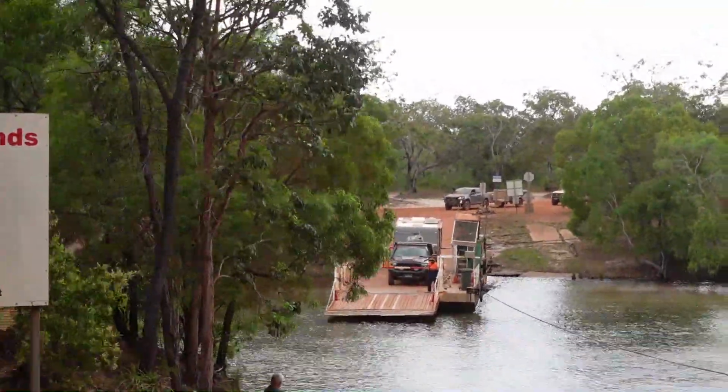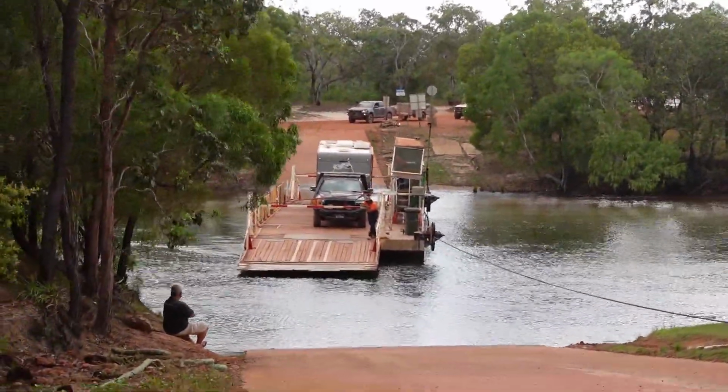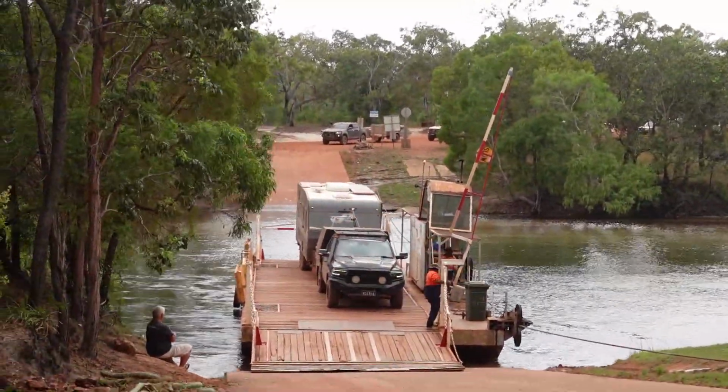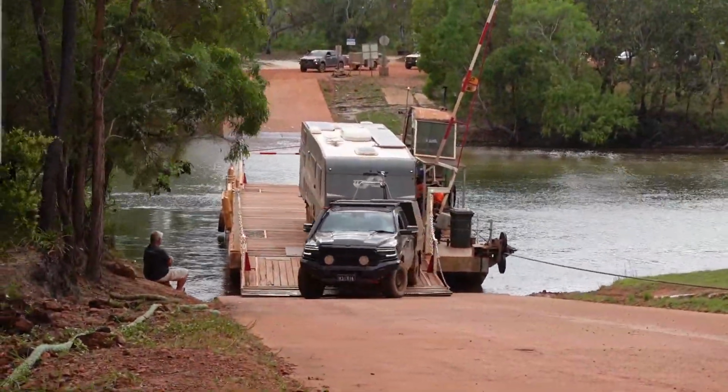Didn't really matter. We were in the queue, but unfortunately they only take six cars and one car with a trailer, or possibly two, depending on the length. So they segregated all the cars from the trailers and the caravans, which is fine. They're getting six cars across at a time, but depending on the size of the caravan, they can only actually take one caravan across. And it is actually only a small crossing, but it takes them forever to get on and off all the vehicles and stuff.